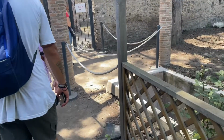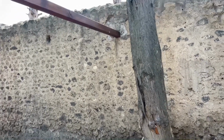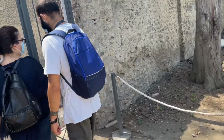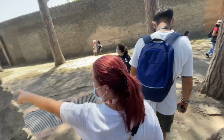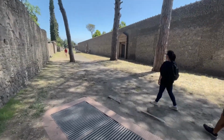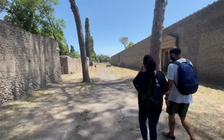Oh, we have to exit the other way. Which way is the Colosseum? This way? Theater. Oh yeah, the big theater. The big amphitheater. You can see. Oh, I do. Okay. Thank you so much. Okay, let's go to the Colosseum or the theater.